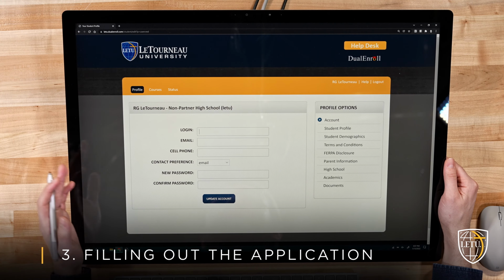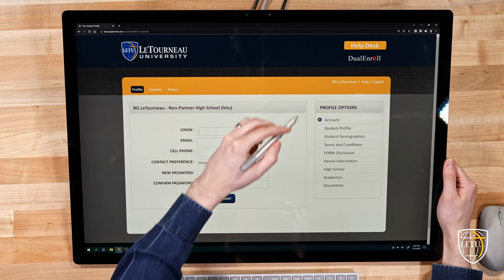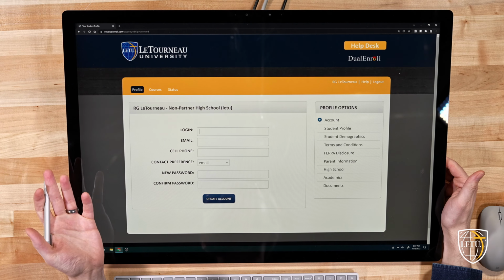On your dual enroll dashboard, we're going to start with the profile tab at the top. You'll see a number of steps in the right sidebar, and we're just going to take them one step at a time. First is the account page. You shouldn't need to do anything here because you already made your account, but if you ever need to change any of this information, this is where you would go. Next, though, is the student profile page.